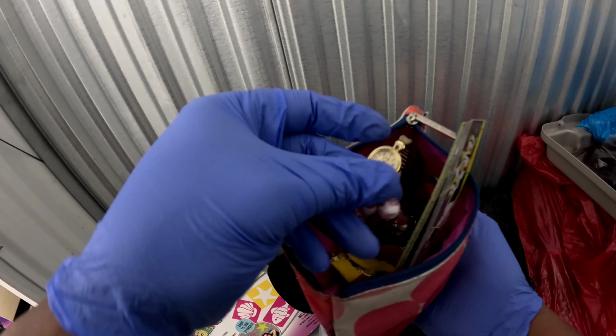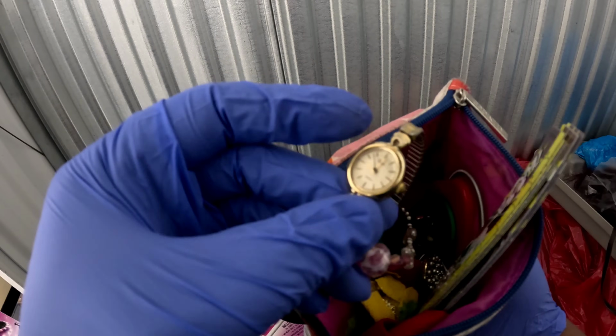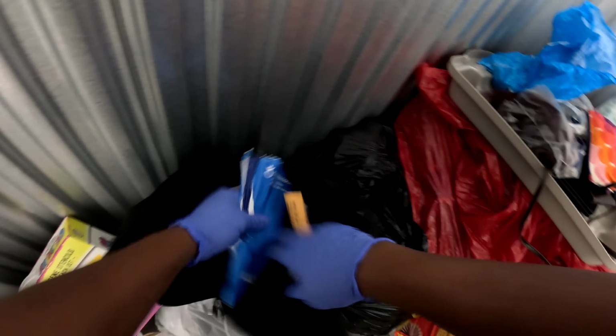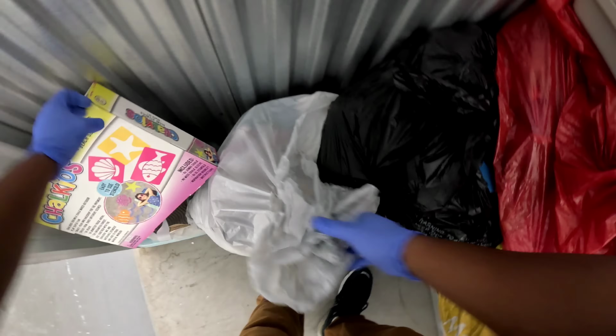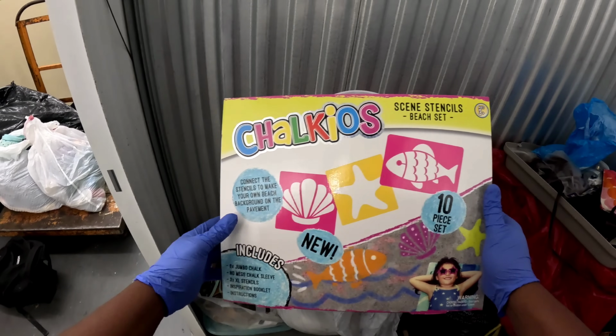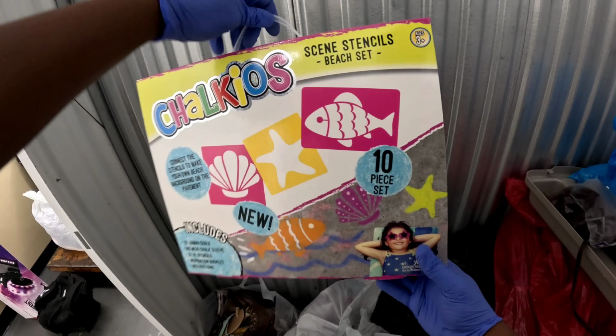Some brooches. Okay, got a watch. Y'all, look at this right here. This is a Rolex. Nah, play, it's not a Rolex. It's a Timex. Gotcha. Yeah, if I found a Rolex in a unit like this, I would be like, yo, I'm going to definitely have to go get that check. So this person was like an artist, it seems like, because they had like a lot of paint stuff. So we have this little kit right here. Chalkios, scene stencils, beach set. Okay, not bad.